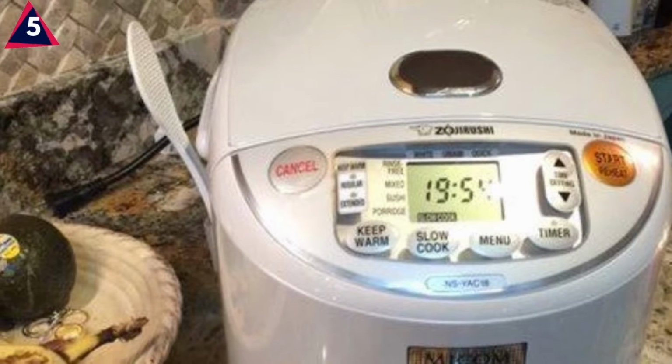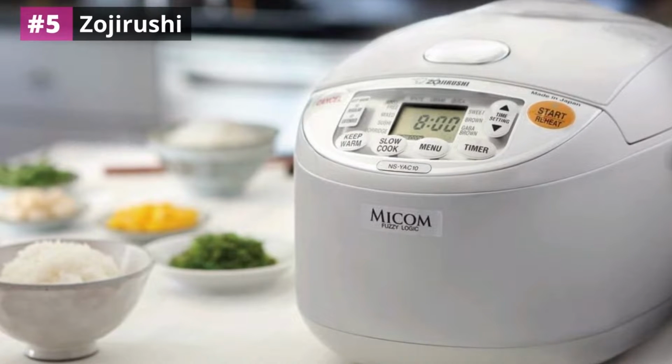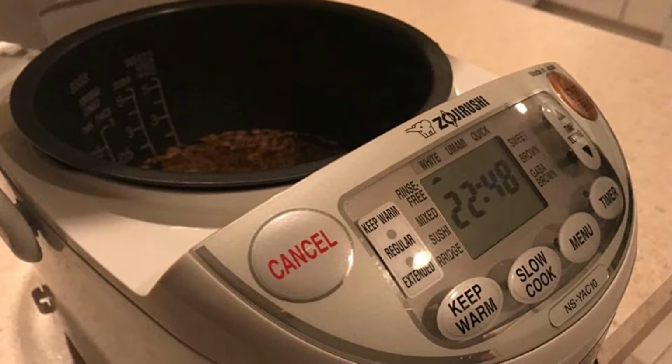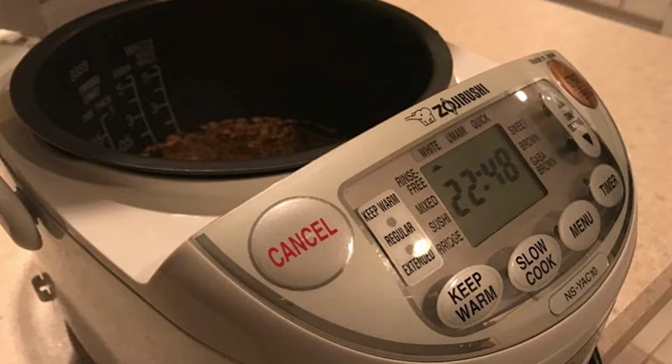Number 5. Zojirushi. Our editor's choice is the 10-cup advanced product that incorporates neurofuzzy logic technology that uses a microcomputer to automatically adjust the cooking time and temperature to match the rice you are making for optimal results.